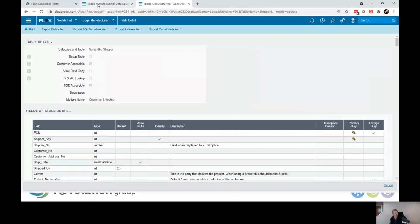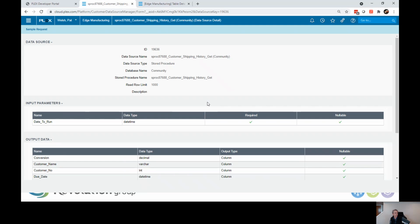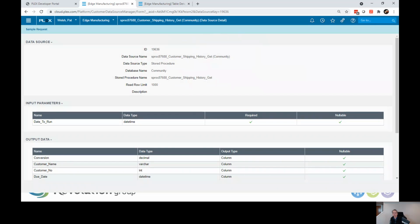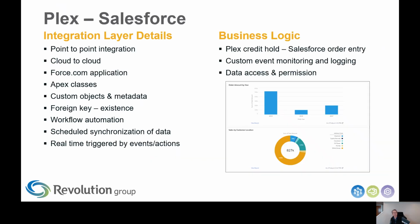Also in this area of the application, when we create a custom JSON data source or API, we can find those listed here, as well as JSON APIs created by Plex, and drill into the details of those APIs, showing inputs and outputs, as well as sample request information. I'm not going to cover the details on the Salesforce connection, other than we're connecting to Salesforce using their object level APIs.